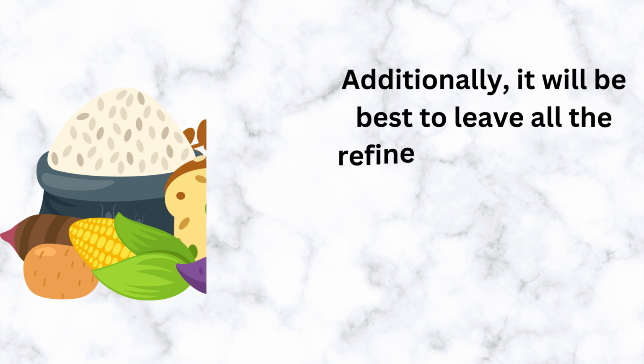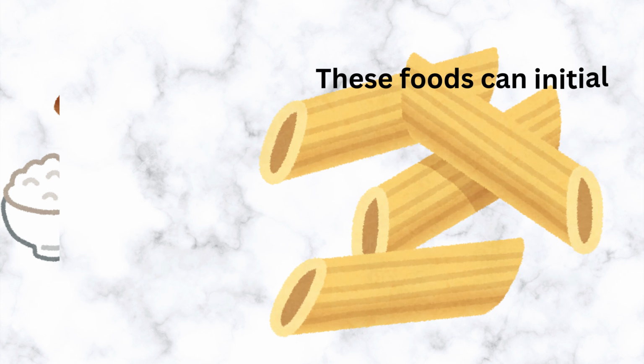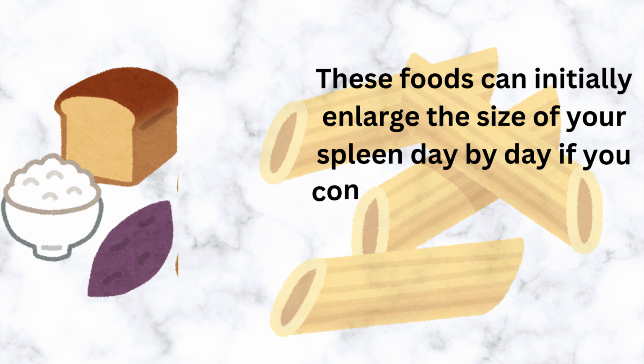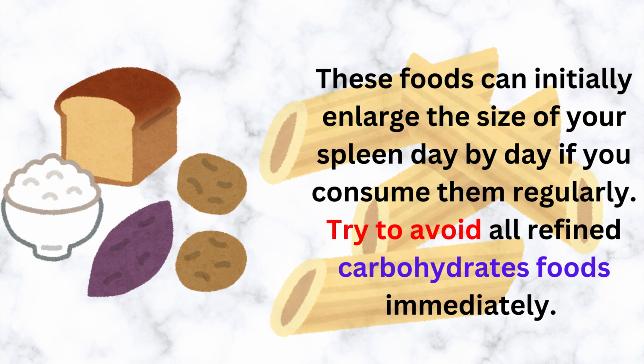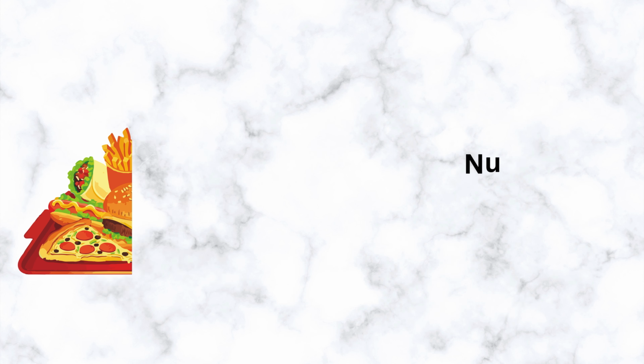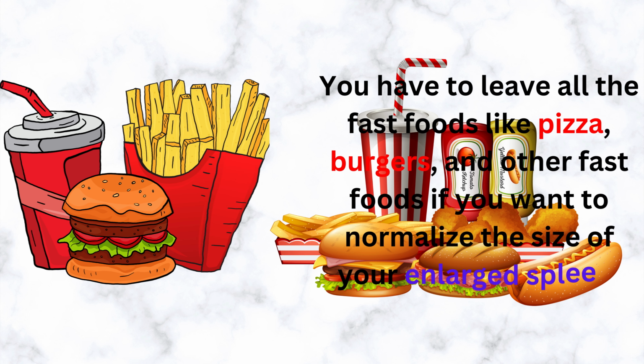Additionally, it will be best to leave all the refined carbohydrate foods because they are made with sugar and other such things. These foods can enlarge the size of your spleen day by day if you consume them regularly. Try to avoid all refined carbohydrate foods immediately. Number 8. Fast foods. You have to leave all the fast foods like pizza, burgers, and other fast foods if you want to normalize the size of your enlarged spleen.